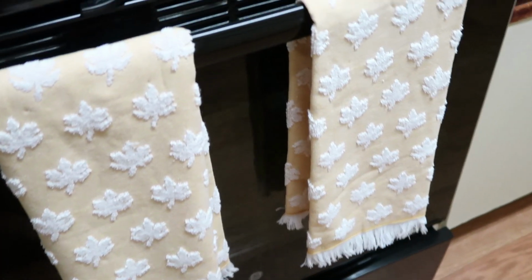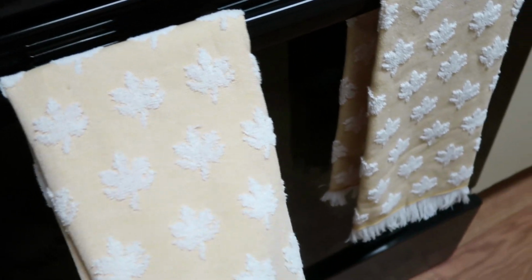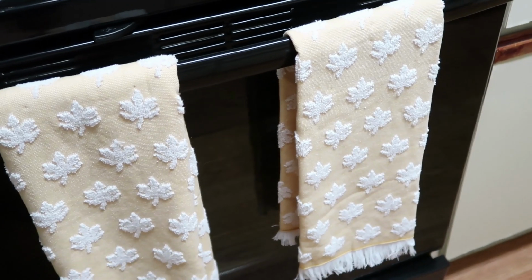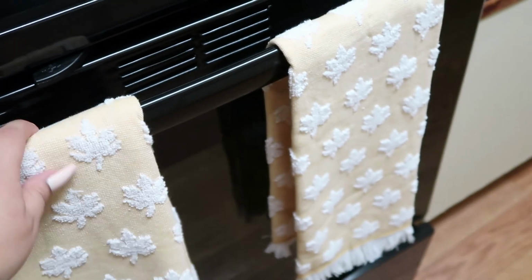Put the towels on this oven area, and they honestly look so good. They're actually a lot more yellow in person, but the lighting from the kitchen just makes them look more white, I guess. In person though, they look so good.